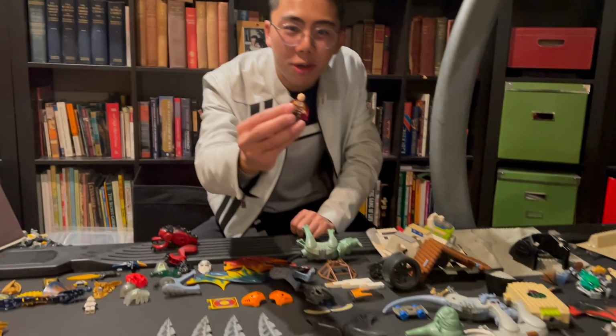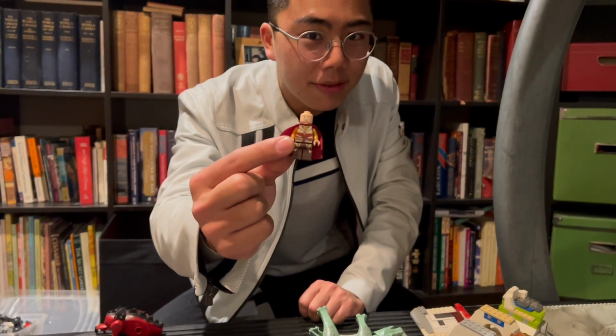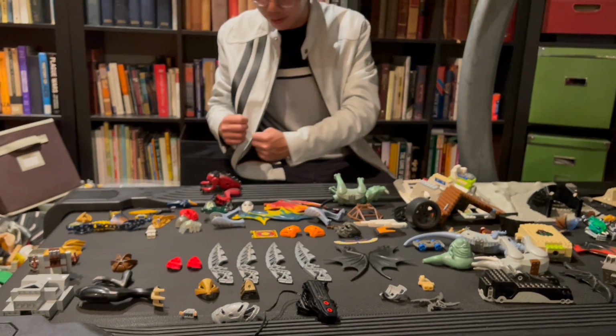Take a look at the Haldir minifigure from the Lord of the Rings Helm's Deep set. This suggests that he has the rest of the Helm's Deep set with him. I actually found quite a lot of the exclusive minifigs from that set. So that is, of course, very cool to see.